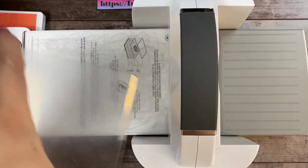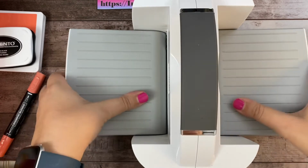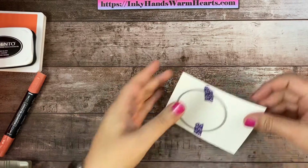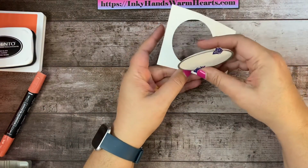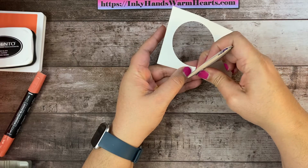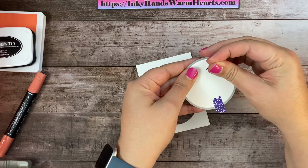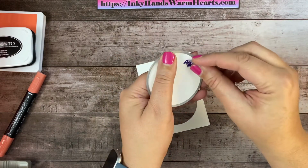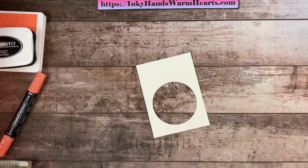Let me pull this off of here and move this out of our way, and then I will show you the circle. Okay. So we want to delicately remove it. We don't want anything to tear our paper. So that's what we have. This circle, we're not going to use it on this card, but let's save it. I'll probably use it on another card. So there we go. Okay, move that out of the way.